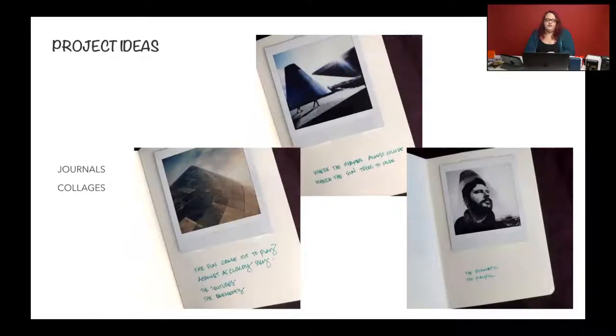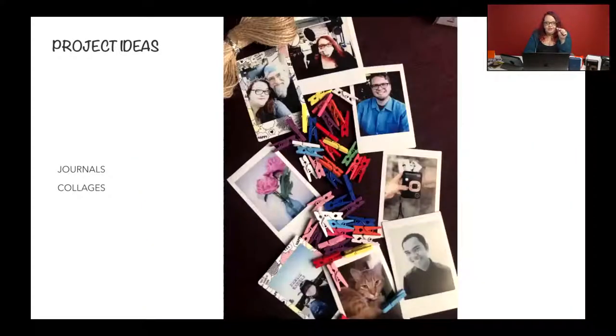You could also buy those tiny clothespins and twine or fairy lights and do a wall display in your bedroom or your living room. This is a project that I'm working on, but it means going through an entire bin of prints to pick out the images that I want to highlight and show.